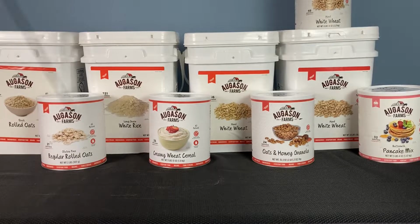I have some number 10 cans and buckets. We'll start with the wheat here. As you can see right here, 236 servings in each bucket. It's 24 pounds, about 35,000 calories. So between these two buckets, 70,000 calories. These are due in 2051 as far as a best buy date. Great for making bread. If you're a homemade bread maker and in a survival situation, you need bread, these are a must.